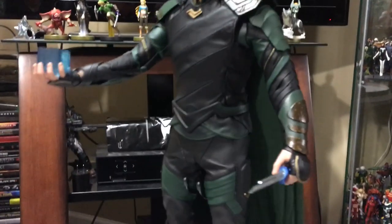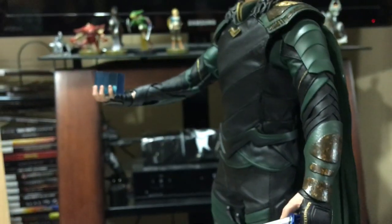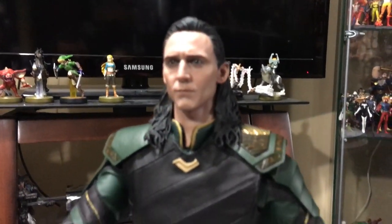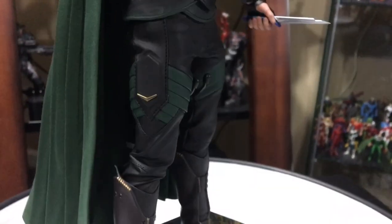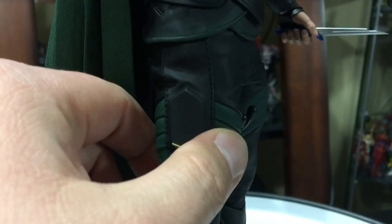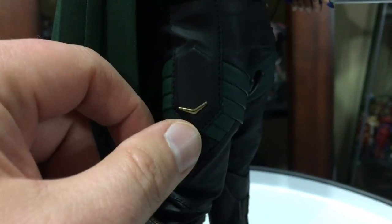All right, back to Loki. He also comes with these two blades. I'm only displaying him with one because I got the cosmic cube in the other hand. He left the other sword in the box, so we can't put it in his hands now because he has a cube in his hand. Look at the detail on the fabric of the pants. It's like a leather pleather. It's amazing. Really nice.